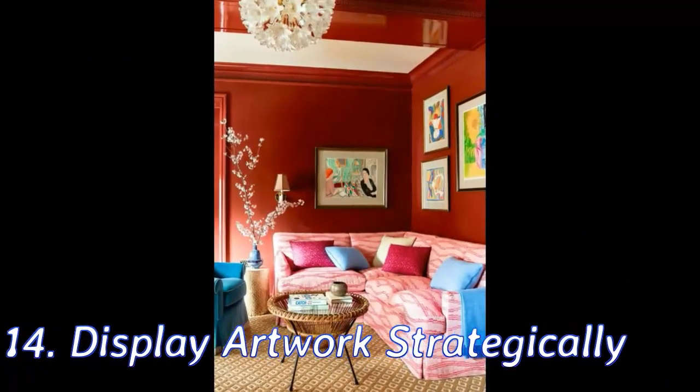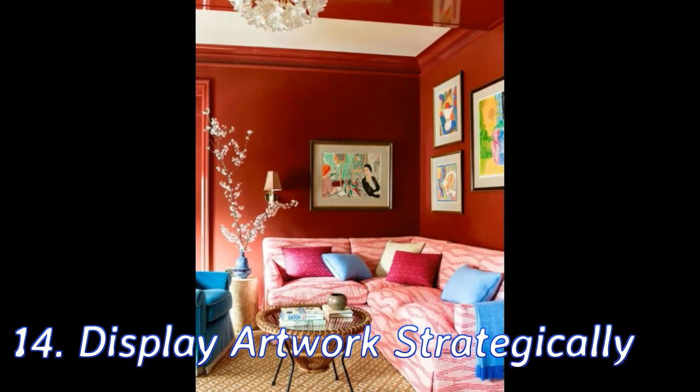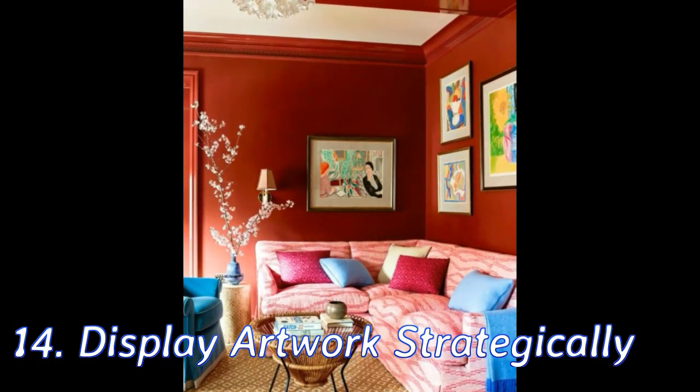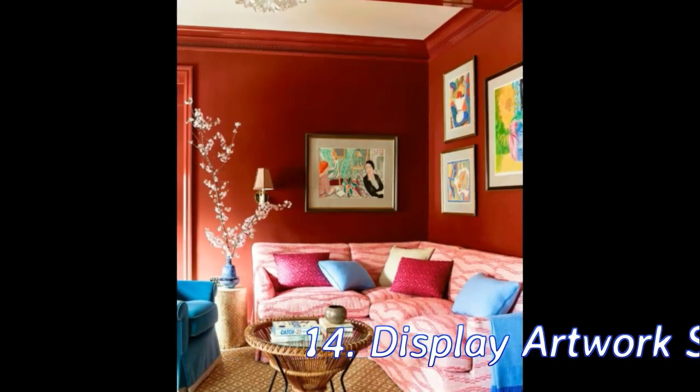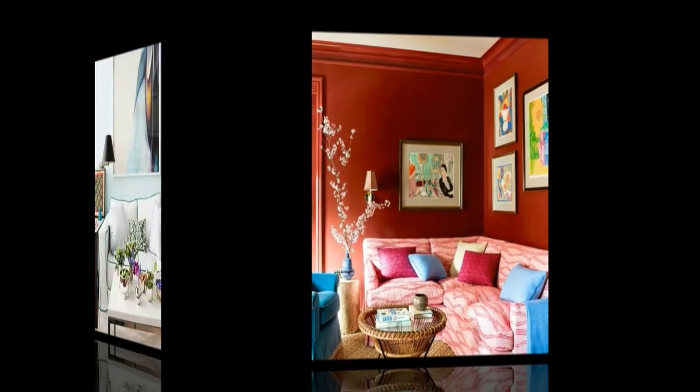Display artwork strategically. Bring your artwork up to trick the eye and expand or accentuate the height of the room. A gallery wall might seem too busy for a small space, but it can actually make it feel larger if it extends to the ceiling.